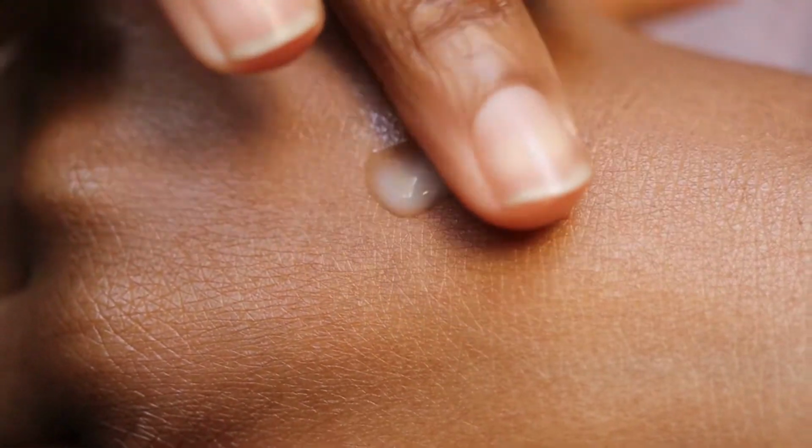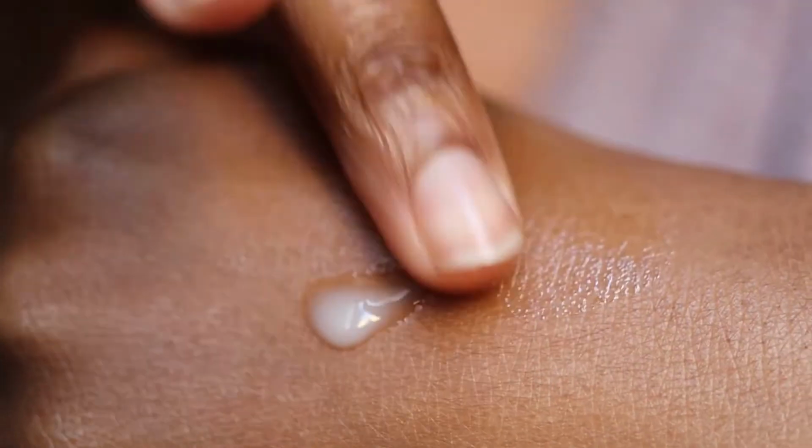Interesting. It kind of smells like a teeny tiny bit medicinal, but no, it kind of smells like tea bags. Tap that in. It is extremely lightweight, but I guess this is a serum and not actually a cream, and I'm more used to eye creams. Like I've never used a serum before, so it is very wet.